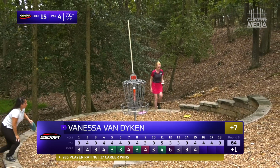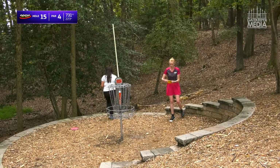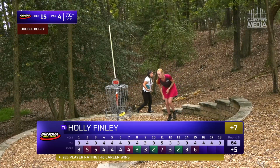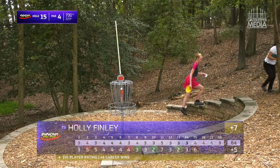Yeah, these are great pars. This hole plays slightly over 4, so anytime you can get a par here, it's a good score. It certainly is. This hole's tough.